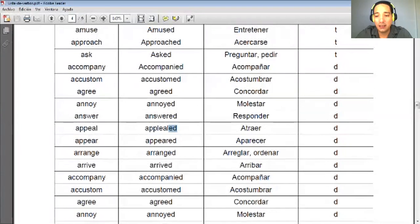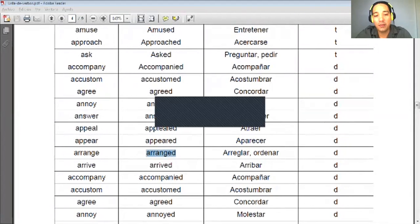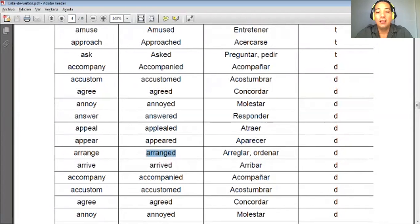Okay, played it. Arranged it. Oh, okay, yes, arranged. Okay, let's talk about arranged. So, can somebody give me an example? Teacher, and this is a phonetic class. Yes, it's part of the phonetics. Part of the phonetics. Very good.